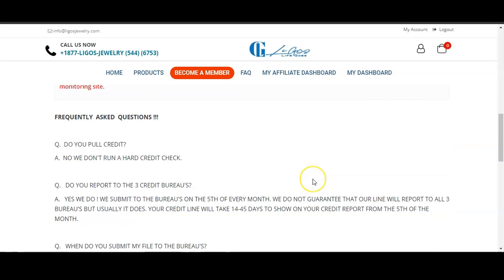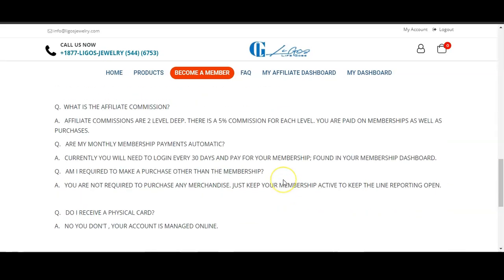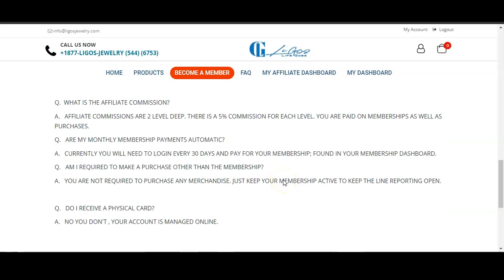So this one is no hard credit check. Also, what you want to keep in mind is they do not do automatic payments. So you have to come and log in to your account every month to pay your monthly membership bill.